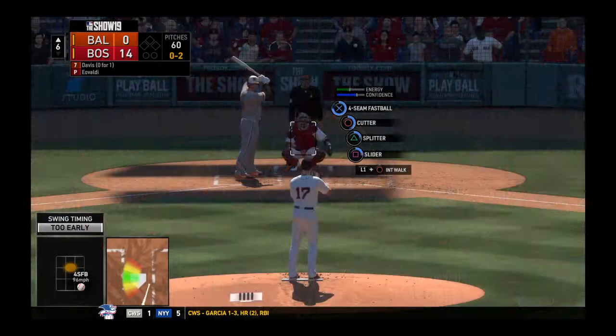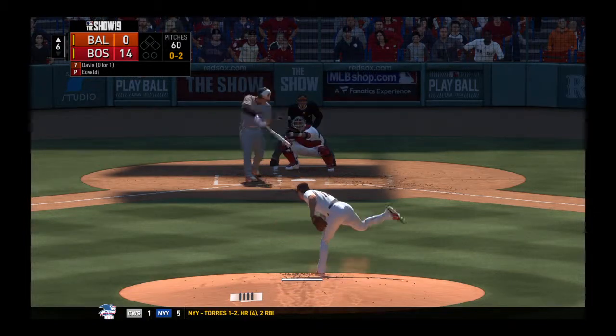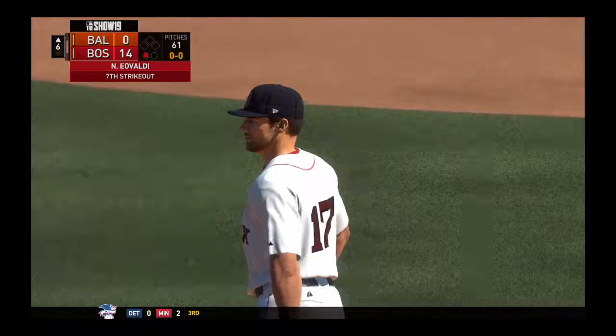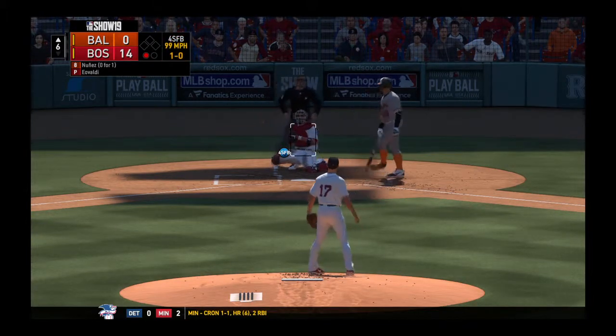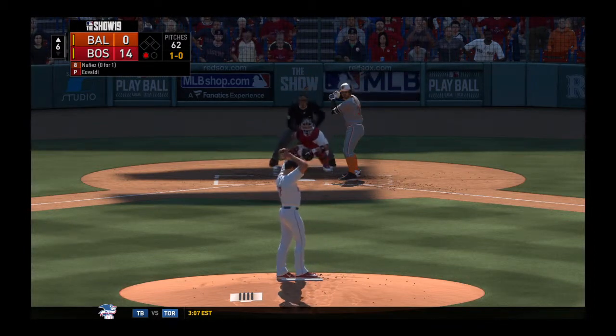Behind 0-2 now. When you find yourself in an 0-2 hole against one of the best hurlers in baseball, you're basically just hoping to make contact. He's so good at putting guys away, though. Got him swinging on the fastball there. Chris Davis goes down to become the first out in the 6th inning. And a fastball's off the plate away. It's ball 1. 1 out, nobody on.